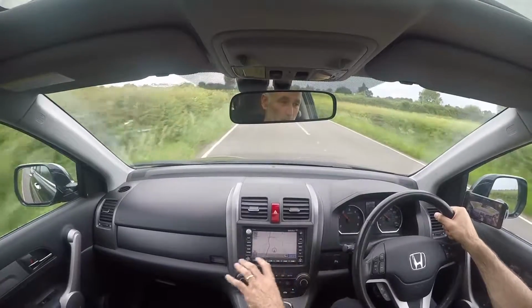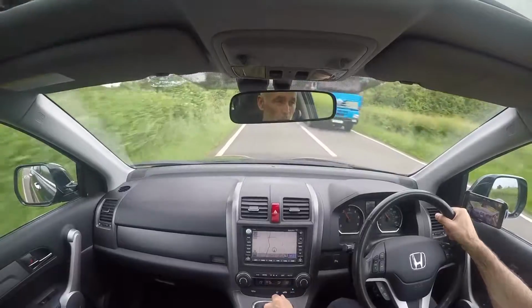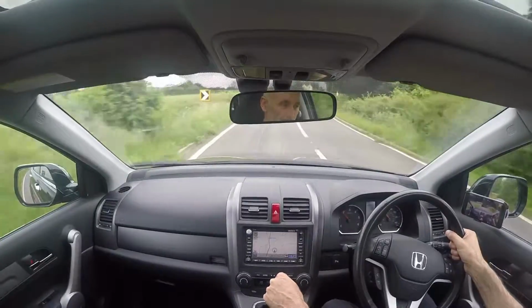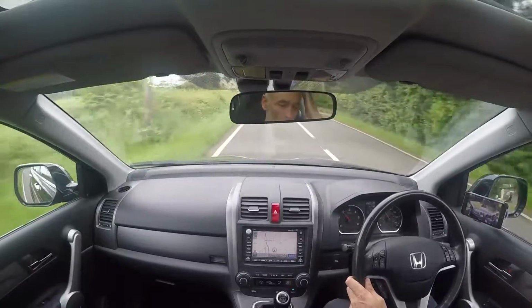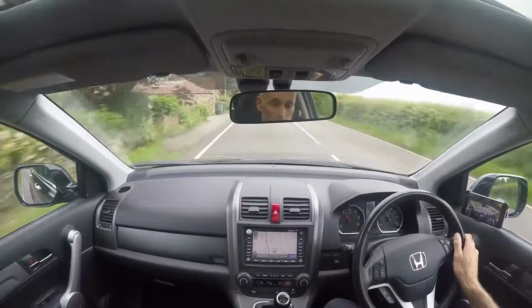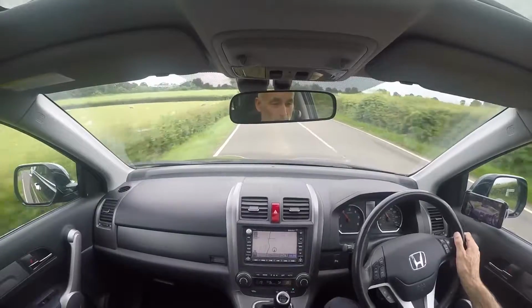All the switches are in really lovely order. There's no wear on them at all. They work with typical Japanese efficiency, with a lovely click action to them. It all works absolutely fine. The only criticism of the car, and I will be critical of these cars if I spot anything, is that it's only just come to us, so it's waiting prep.